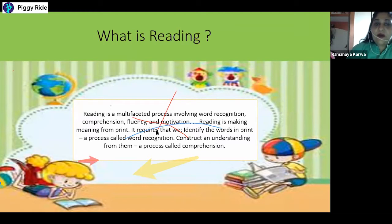Reading. What is reading? This is reading, right? Yes. Read the text. And motivation. So for reading, we should know the words first. We should learn the alphabet. Yes, we should know the alphabets. Recognition of the alphabets. Know the sound of the alphabets.